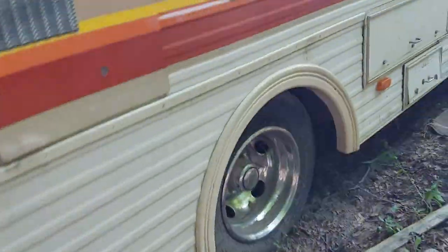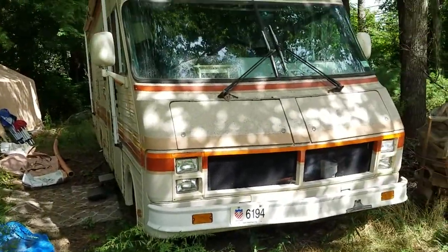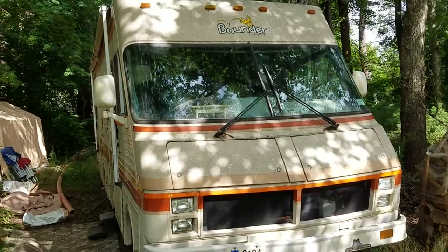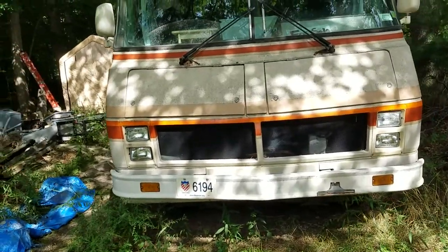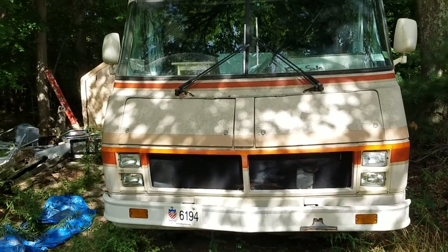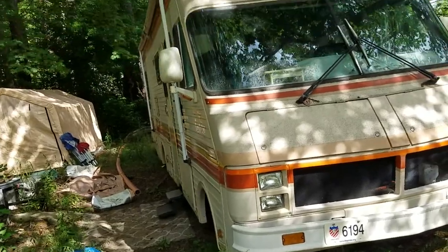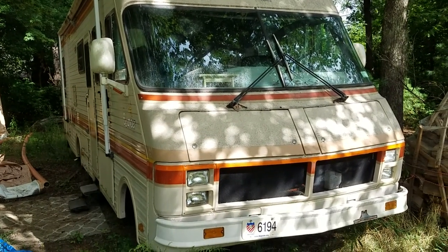So that's the tour of the Bounder. If you are interested in owning it, let me know. It's located in eastern Massachusetts, and I would love to see it go to a good home where it's going to be used and enjoyed, rather than sitting under the trees and turning black. It's a really good camper. I'm really impressed with the engineering involved in making this. So let me know if you want it. Throw a comment down there with your email, or send me an email, whatever. And we'll go from there.